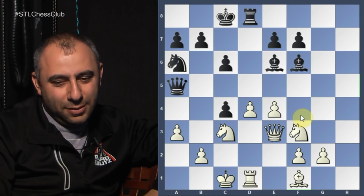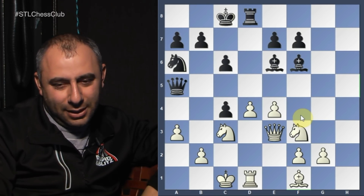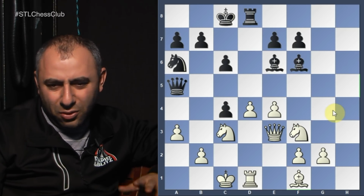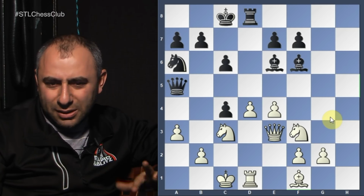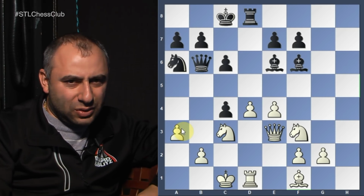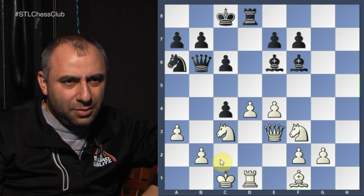Now he goes back to b6. Yeah, this was already, but again, he didn't feel very comfortable here. I think he should have played some bishop g4 or something, I remember. But yes. So now he goes queen b6. He puts pressure on d4, on b2, so he's putting a little bit of pressure.